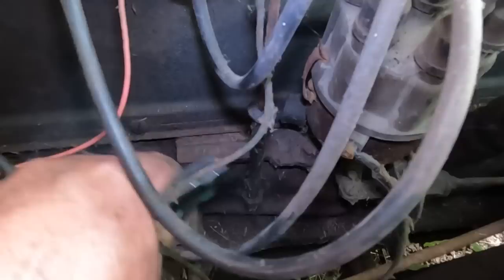Looks like most everything is there. Let's see if we can find the block numbers. Well, there's the head number. All right, let's see what we got here. Let's see if we can read those block numbers.